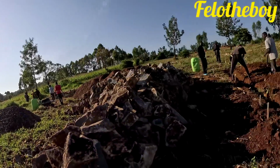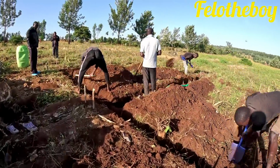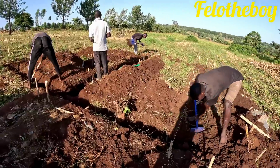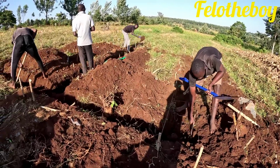Yeah, so if you see very well, the store that Jose the Mason took the measurements of yesterday, they have already started working.